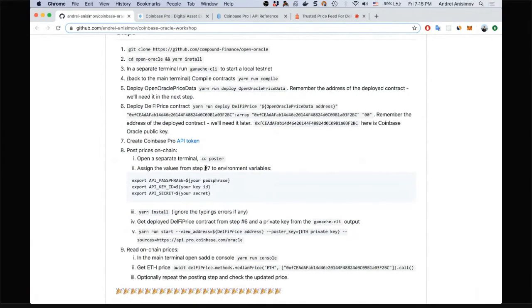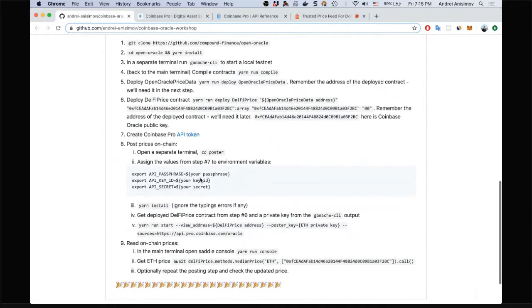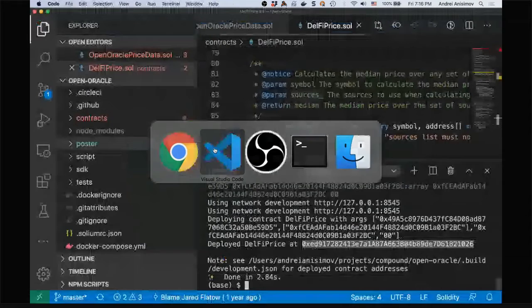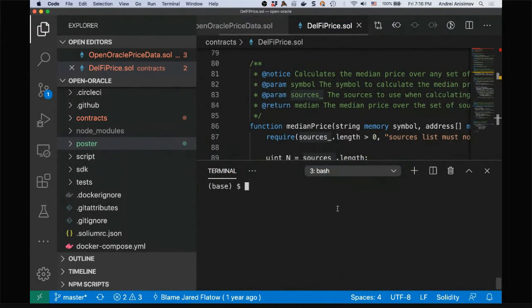We're then gonna open a separate terminal for the poster script. And here's the important step. These three values that you just created, when you created the Coinbase Pro API token, you need to export them as variables into your terminal. This is just a handy way that the Compound team added to authenticate the Coinbase Oracle API. Obviously, in a production setting, you wouldn't do it this way, possibly, but for the workshop, it does the job. I actually already have these variables exported in my terminal, so I'm not gonna do it, but feel free to do it. And we're gonna run yarn install in a separate terminal.